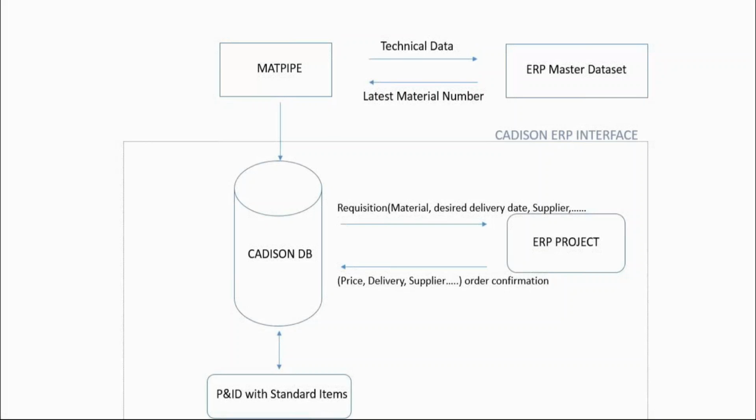And in ERP, we can add more information related to projects, such as pricing, order confirmation, etc., which can be brought back to our CADISON database as well as your P&ID drawings.